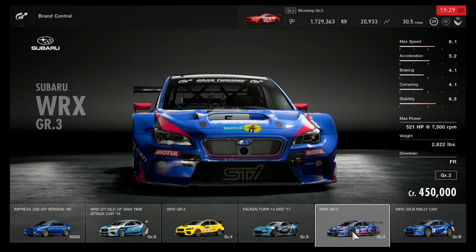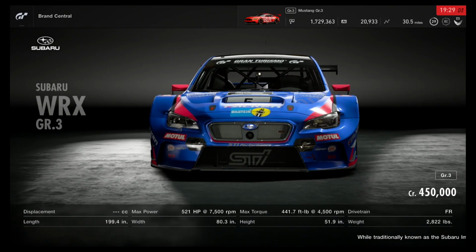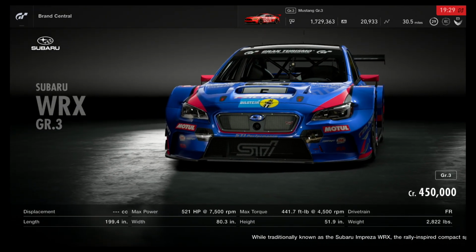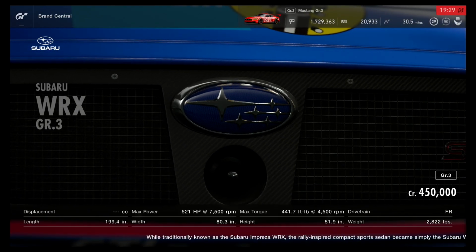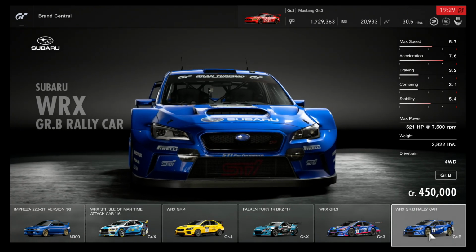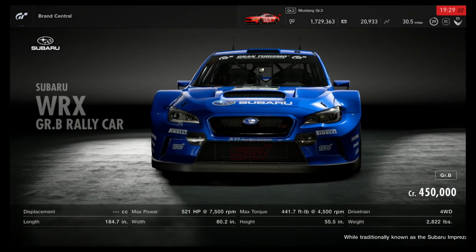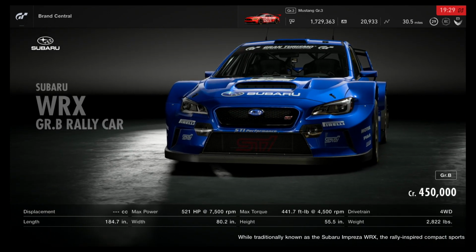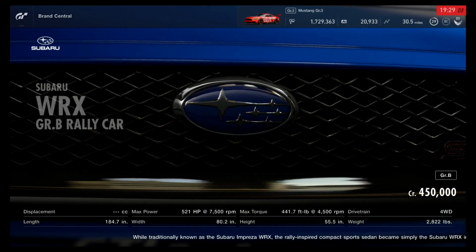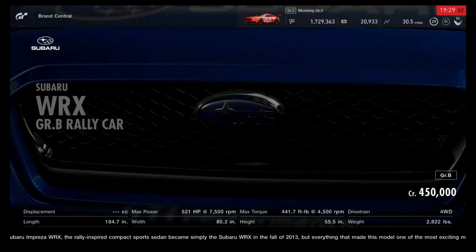WRX. Now, that, in my opinion, looks even better. That is a car that I wouldn't mind owning in real life someday. And, of course, my go-to rally car in Gran Turismo 3. The Subaru rally car. Absolutely fantastic. I need to get that car in this game.